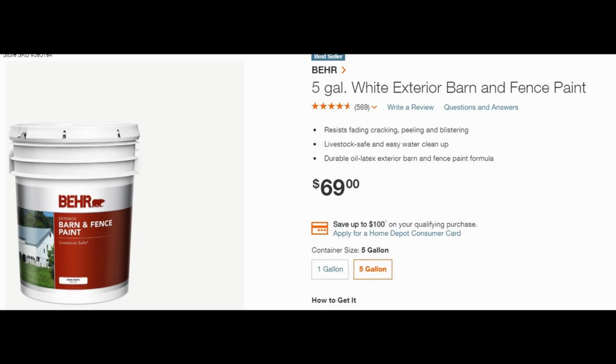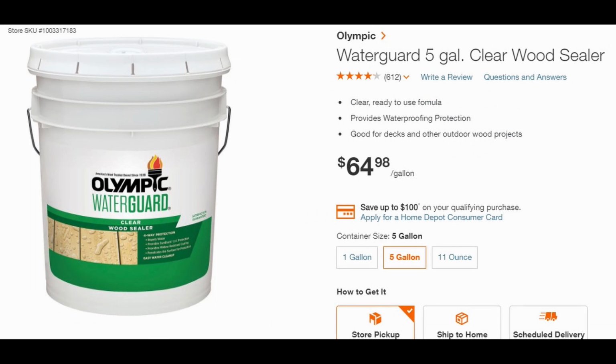And then I went to Home Depot. You can either get barn or fence paint. Behr has a good one. It's fairly affordable, or you can get a clear sealer, and I'm just going to run that through the sprayer.